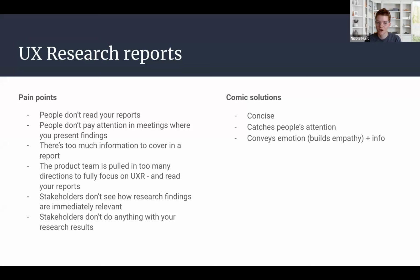Like I said, they convey a lot of information quickly, and if we can build empathy with our stakeholder, they're more likely to act on our research findings. So comics can support us as we're doing that.